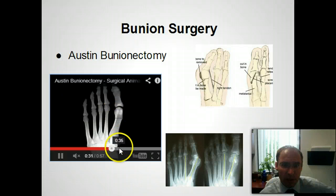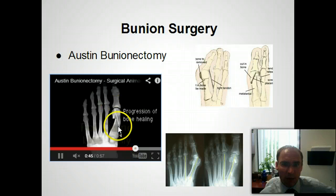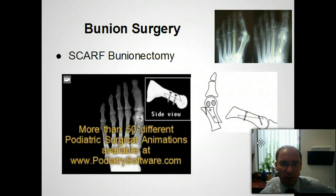Once you shift it over, then you can put a screw in the area to hold it in the right place, okay, and then some type of a pin. We don't use pins anymore. We tend to use more screws and different types of hardware. Here's the before, here's the after, here's the kind of the screw that goes in there across that area. Another type of bunion surgery is called a scarf bunionectomy.